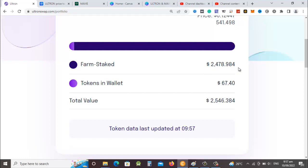As the price of the coins goes up, it increases the value of your stake in the farm as well. And so it keeps going up. If the price should go to $1, you will see that this price will increase commensurate with the number of utility tokens that I am staking in the farm. And so that is it.